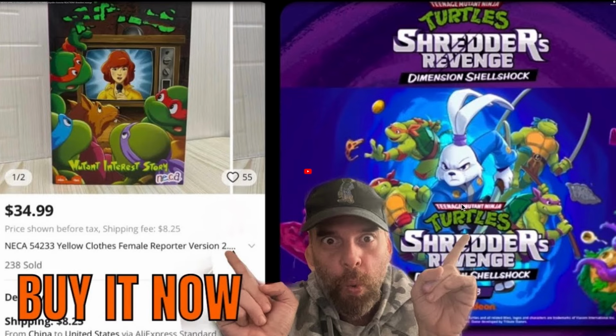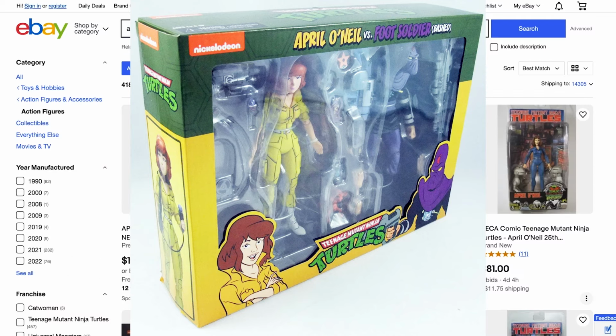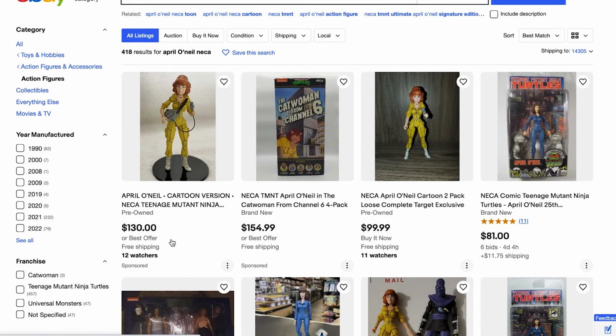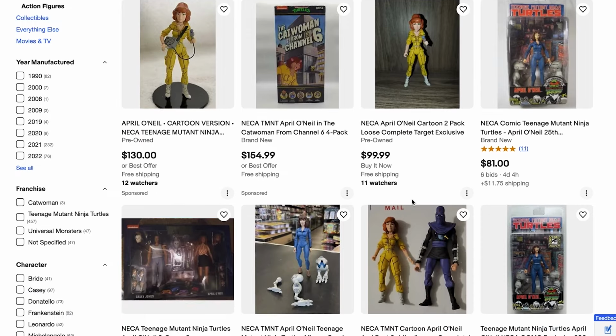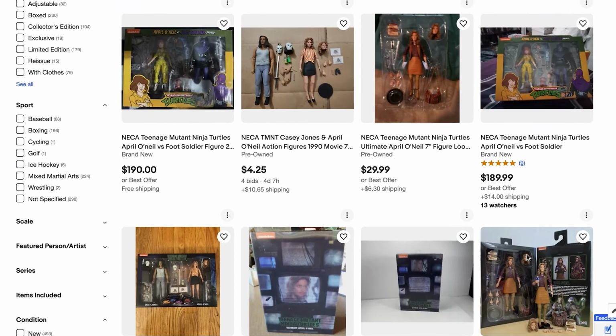And today he dropped this crazy announcement about the April O'Neil, which I've been waiting for because I missed out on the original April O'Neil and Foot Soldier 2-pack a number of years ago. I saw it multiple times and didn't pull the trigger because that figure is going absolutely crazy on the aftermarket. As you can see here on eBay, just the figure alone, no box, is going for $130 asking, $99 loose. Mint in box, $190. Again, this is just absolutely crazy.